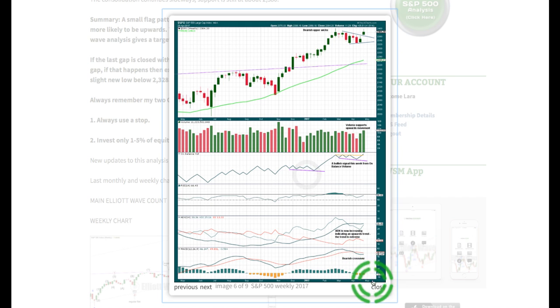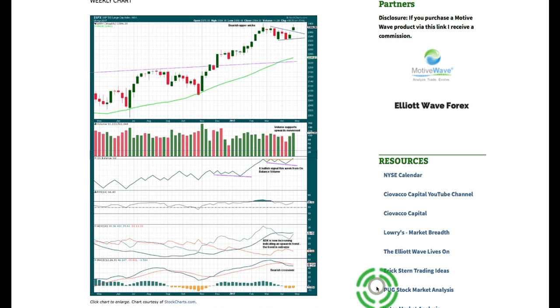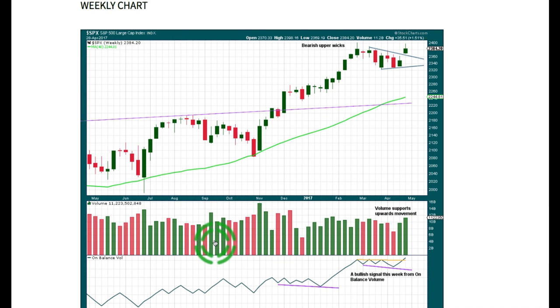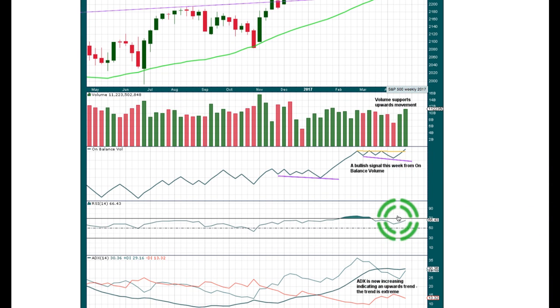Let's have a look at some classic analysis first, and let's just quickly go back over the weekly chart. This looks like a symmetrical triangle, and this looks like an upward breakout, a breakaway gap and an upward breakout following this consolidation. There was volume to support that upward movement, and on balance volume gave us a bullish signal. So far all of that looks really bullish.